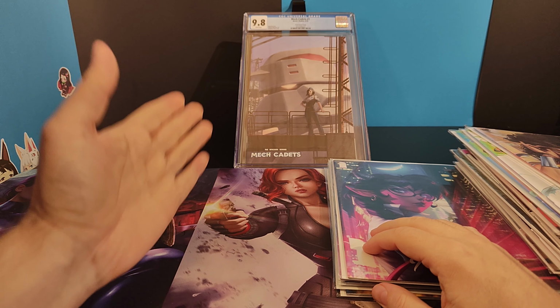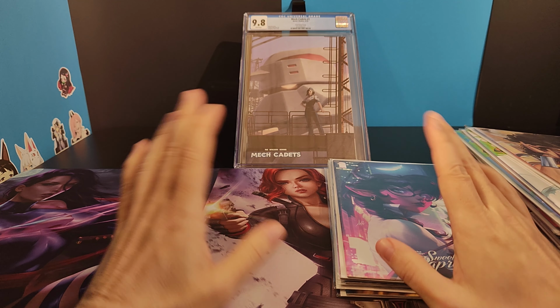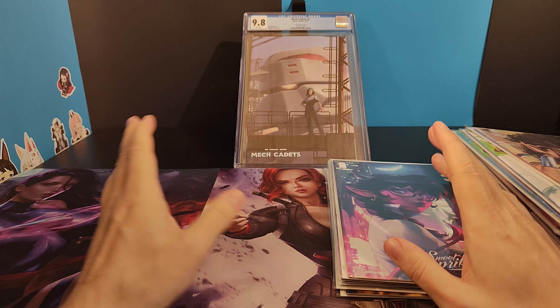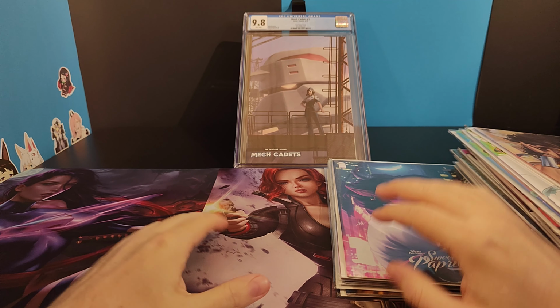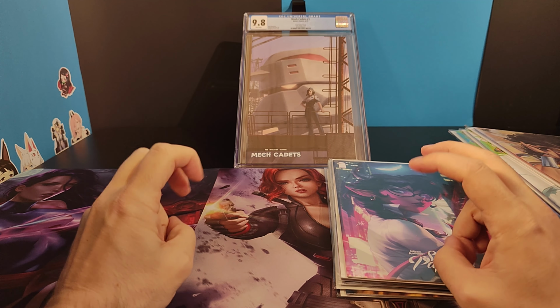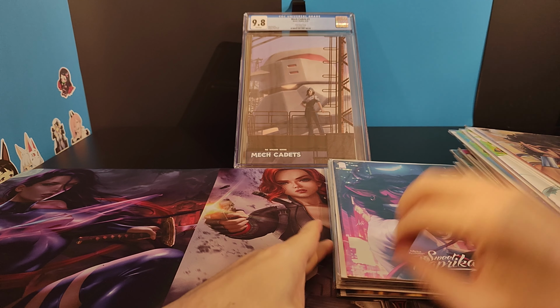And last but not least, I'm not going to pick it up because if in any angle it will reflect anything, you will see my entire room, my setup, my face, and I'm not here for fame, so it will stay as it is. Mech Cadets #1, graded CGC. It is my first slab, as it's called. A slab is the plastic hard case for those new guys.